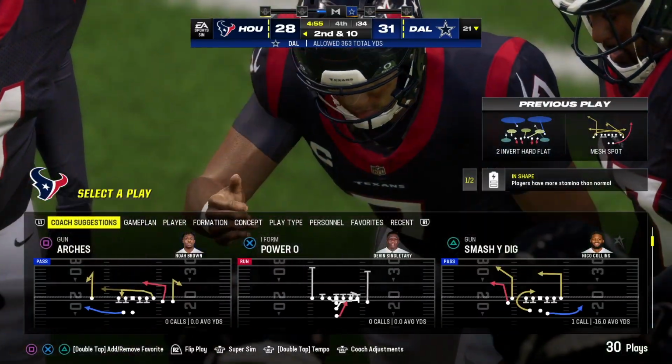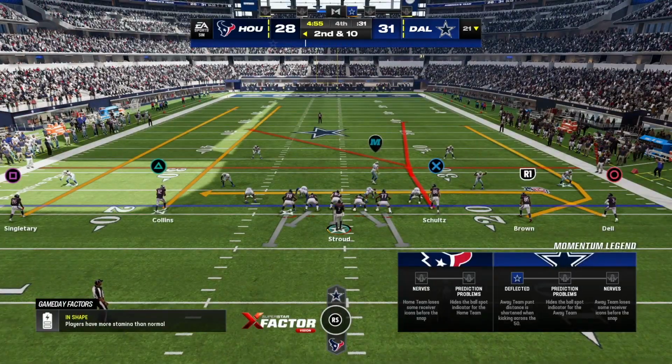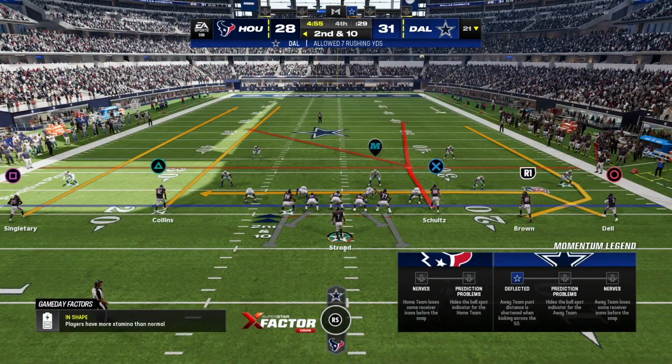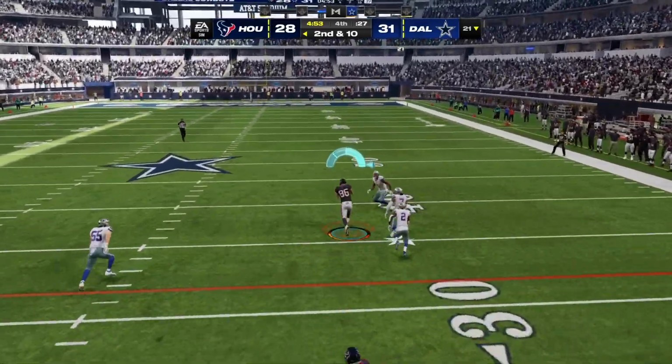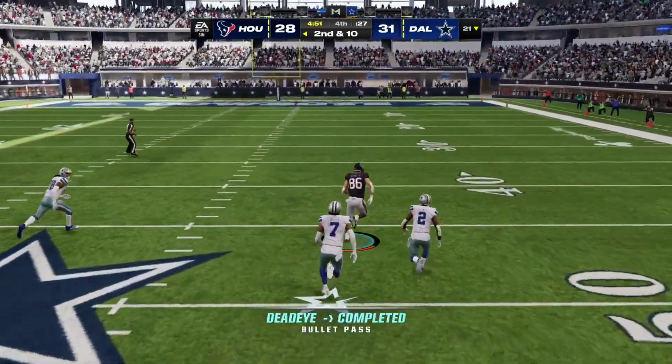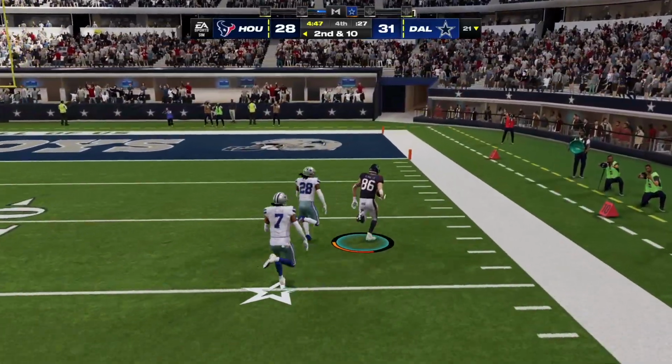I think he's got to be careful not to force anything into coverage right there. There weren't really any throwing lanes, but the best part for him, he's got 2nd and 3rd down to fall back on. 2nd and 10, here's Stroud. He finds his man, complete. That's Schultz. Look at the big man rumble.